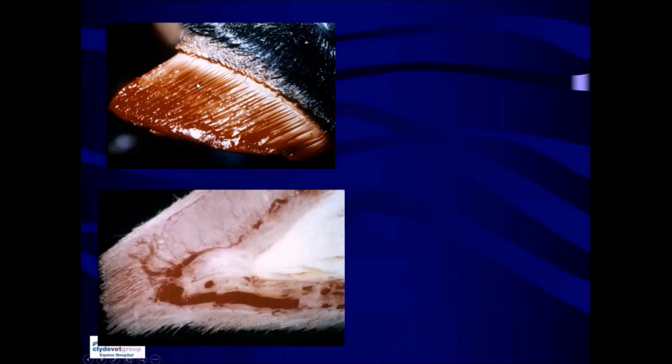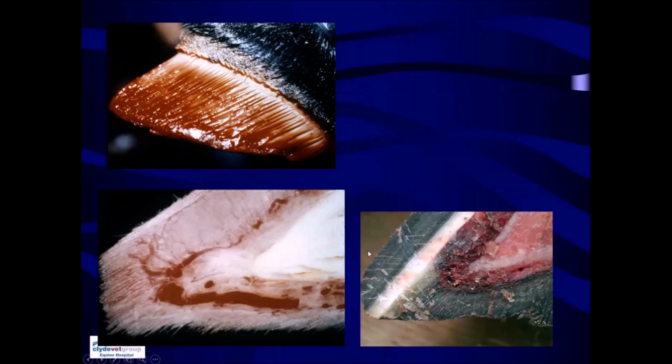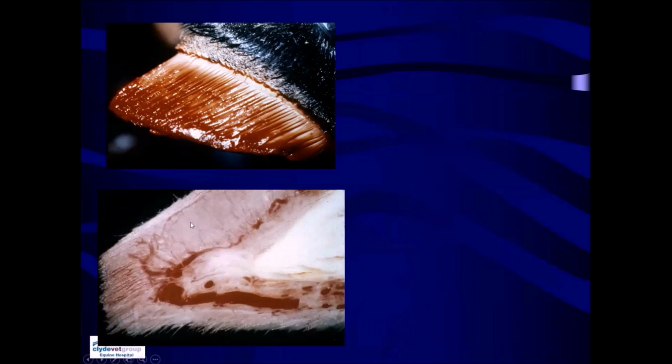So the laminae itself, the dermal laminae, is only a few millimeters thick, and it is attached to the underlying pedal bone, or distal phalanx, to use its medical terms. So here is the laminae in detail. You can see its very rich blood supply. Pedal bone here. I hope you can all see that on your computers as I mark it out.